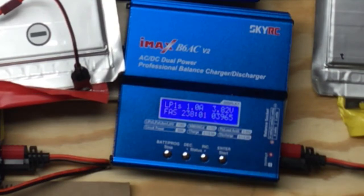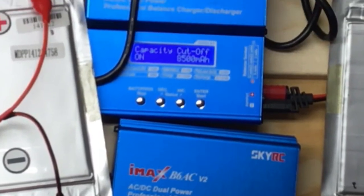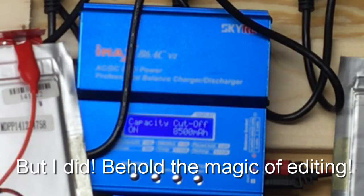Now, cell 2 is really interesting. I'm sorry I didn't get it on camera, but I just came in here and it actually said discharge capacity met. Now in one of the earlier clips, or earlier in this video, if I string them together that way, I set the capacity cutoff at 8.5 amp hours, or 8500 milliamp hours. These guys are only rated for 8 amp hours.